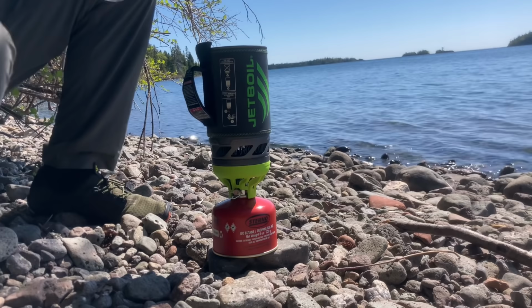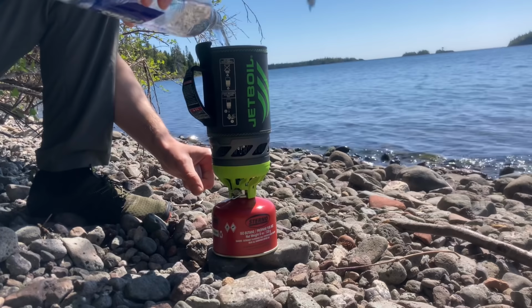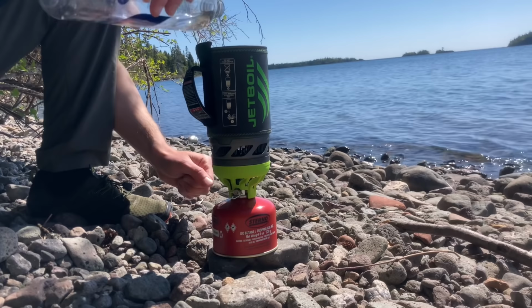I got this jet boil a couple weeks ago, and let me tell you, this thing is pretty cool. It packs light, sets up quick, and achieves a rapid boil quickly. Perfect for some morning jitter juice on the go, or maybe even some hot drinks in the old ice house come winter time.